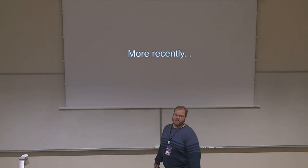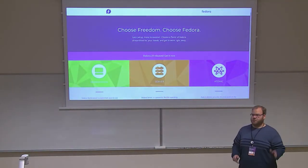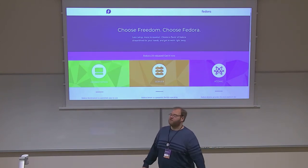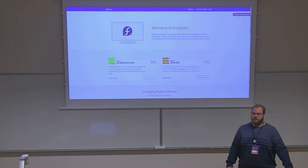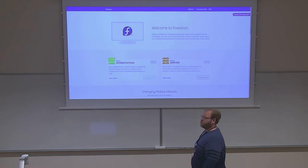And then more recently, a couple of years ago, we switched to this kind of design. There were designs in between, but this is what we were using for a number of years. And today, this is what the landing site of Fedora looks like. If you go to getfedora.org, this is what you'll see. This is what our new users see, who want to download Fedora or get involved.